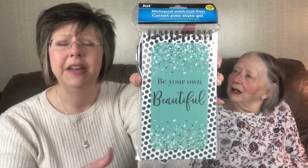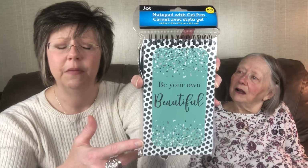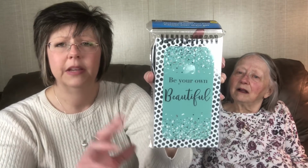And then this one is a notepad with a gel pen. It says be your own beautiful. And in my Dollar Trees anyway, they usually keep these notebooks around all year. I haven't seen this particular one before with this saying on it, but I like these notebooks because I am a left-handed person, and when I write on notebooks, my hand here ends up laying on the spiral, and it's just not very comfortable to write. But because this is a flip-top book, I don't have that problem.